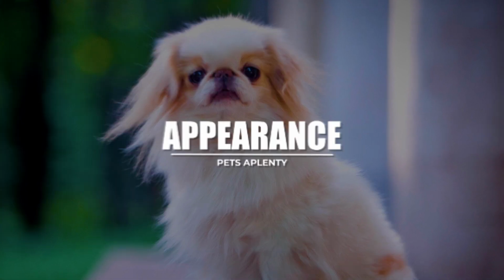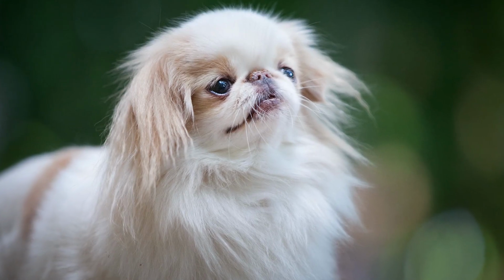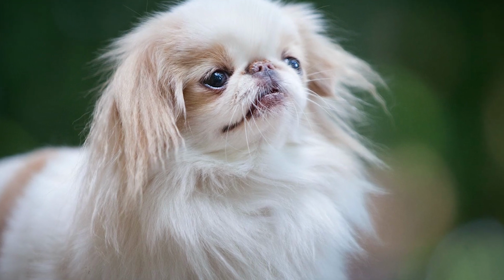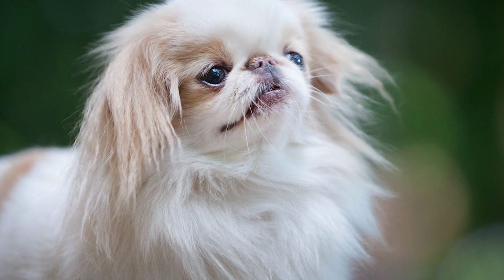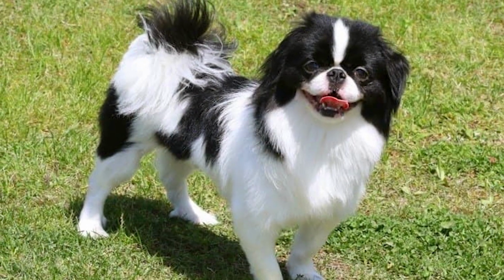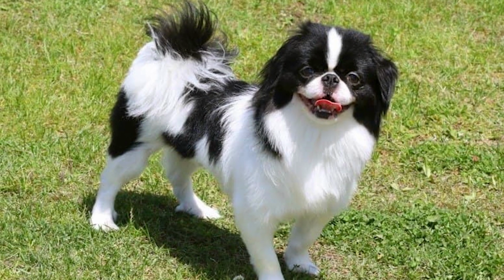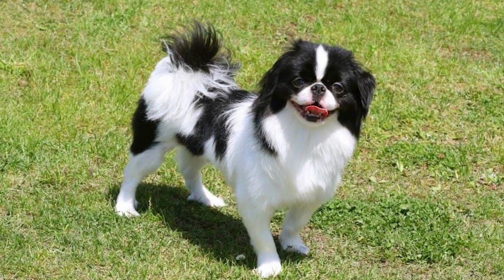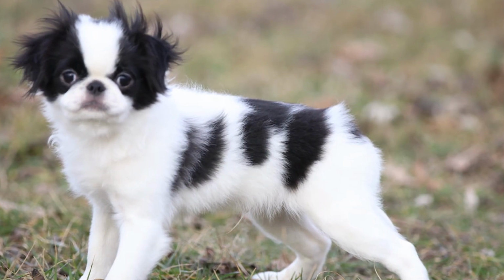Appearance. The Japanese Chin is a sturdy dog with a refined demeanor. Different breeds have been added to the Japanese Chin gene pool, resulting in a wide range of sizes and forms for the breed. They're usually between 4 and 9 pounds and 8 and 11 inches tall at the shoulder. These dogs stand out for their distinct look, consisting of a broad face with huge, widely spaced eyes and tiny V-shaped ears hidden by their long, wavy hair.